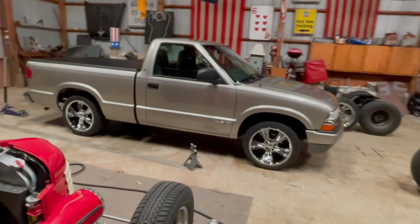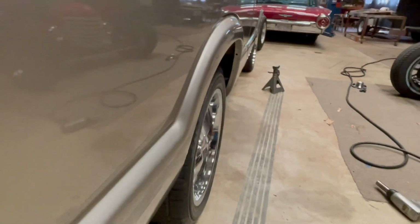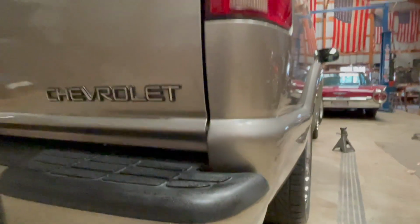Yeah, what a difference. And everything clears good in the back. We could actually stand to come out a little bit. You can see there's plenty of room on the wheel well there when you look down the side. And then underneath, you still got some suspension clearance, so no issues at all on the back.